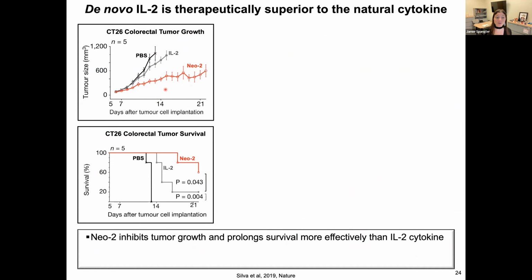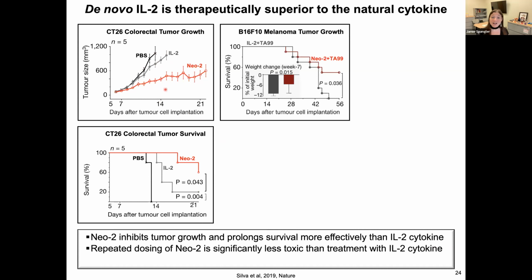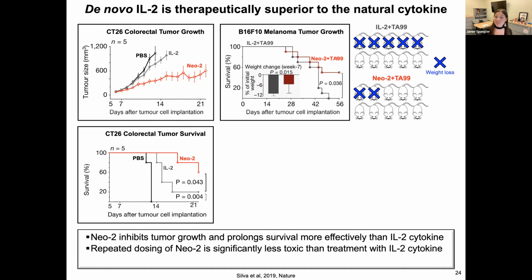So we looked in a CT26 model, once again, of colorectal cancer, and also in a B16F10 melanoma model. This is in combination with the TA99 antibody to drive immunotherapeutic effects. And what we saw, again, was a reduction in tumor growth for Neo2 compared to PBS treatment or just IL-2, the parent molecule, and increased overall survival. We saw the same increased survival and also a significant reduction in toxicity resulting from Neo2 administration compared to IL-2, whereas half of the mice in the IL-2 TA99 group had to be sacrificed due to the toxicity alone, and the other half died due to the tumor. We actually had 50% long-term survival after 8 weeks in the B16F10 melanoma model, work that was done by Mike Dugan at Harvard Medical School.